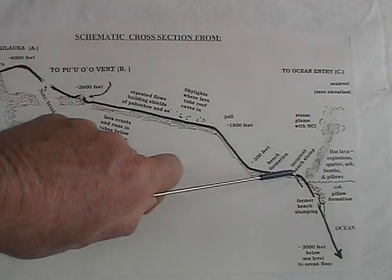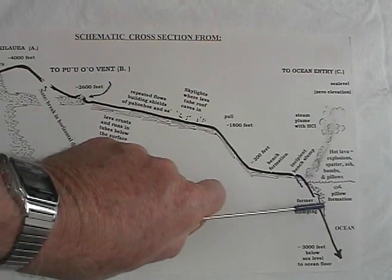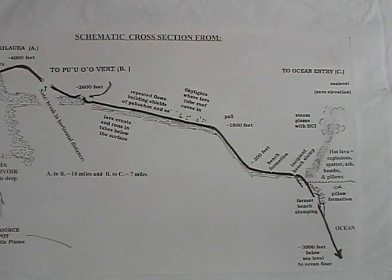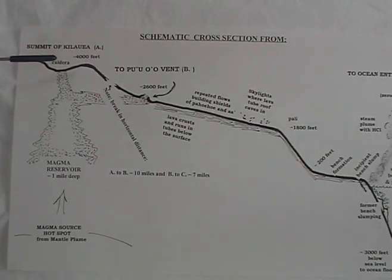As you'll see in some of the footage that we'll show, there are bench cracks, and sometimes these bench portions slump down because the water depth here in the ocean is about 3,000 feet. We'll return quite a few times to this schematic cross-section to show you these features as we go through this. Recall that we started at the top of this profile, and we've already looked at Halemaumau and how the lava ascends from deep inside the earth, leaks sideways over to Pu'u'o'o, and so what we will do is examine the features along this profile.